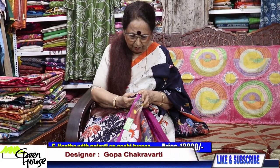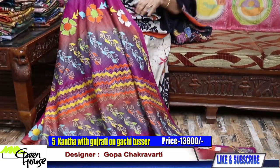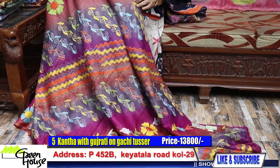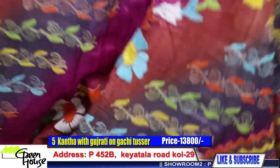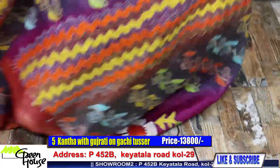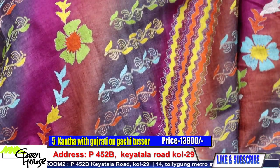Advantage is we have our tailoring unit, and you could give your blouses or any dresses, we can customize it. This is again a kantha, which is a magic inside, a slightly different kind of kantha has been done.